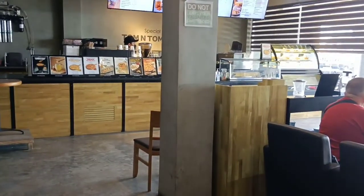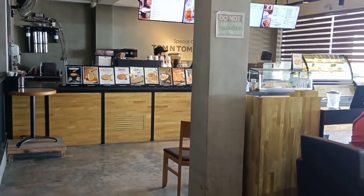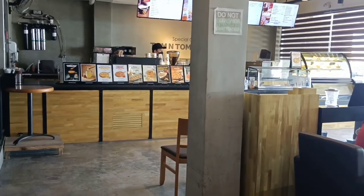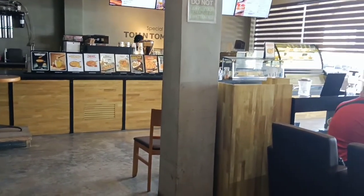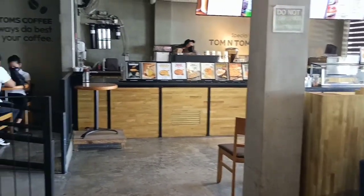The coffee you just saw is a grande, which is the middle size, and it's a cafe mocha, which I just paid 170 pesos for, which is equivalent to $3.40. Sometimes you feel like it's $340.